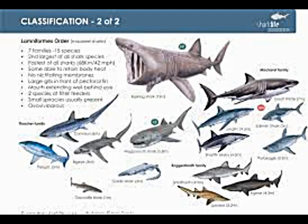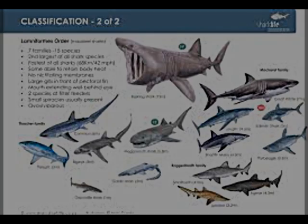A final note to leave you with about this is nearly all modern sharks' lineages are at least a few million years old, and fossil examples can be found for today's existing species if you know where to look or who to ask.